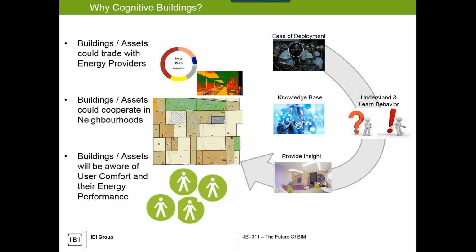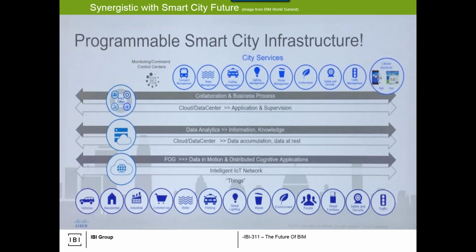That's mostly your linear utilities, the feeding network of data as well as utility into these buildings, connecting to the assets and infusing back out, and then the awareness for comfort and energy performance relative to the users themselves. Understand and learn. That's what our assets will be able to do. They would then infuse, this is just a slide I took from the World Summit again, into a smart city.